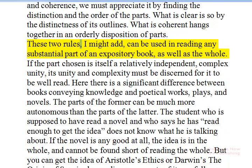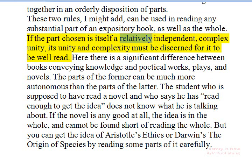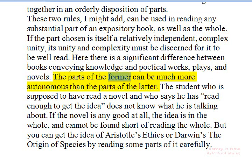These 2 rules, I might add, can be used in reading any substantial part of an expository book, as well as the whole. If the part chosen is itself a relatively independent, complex unity, its unity and complexity must be discerned for it to be well read. Here there is a significant difference between books conveying knowledge and poetical works, plays, and novels. The parts of the former can be much more autonomous than the parts of the latter.